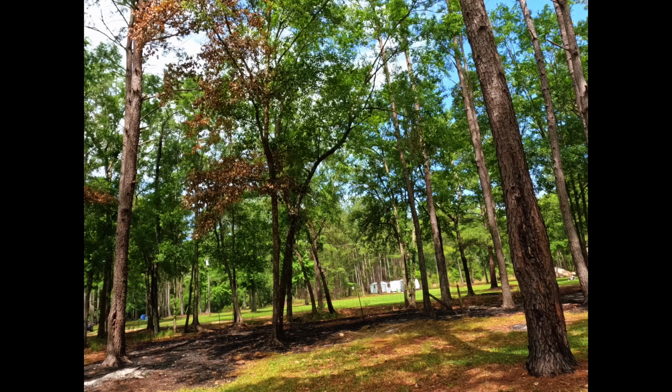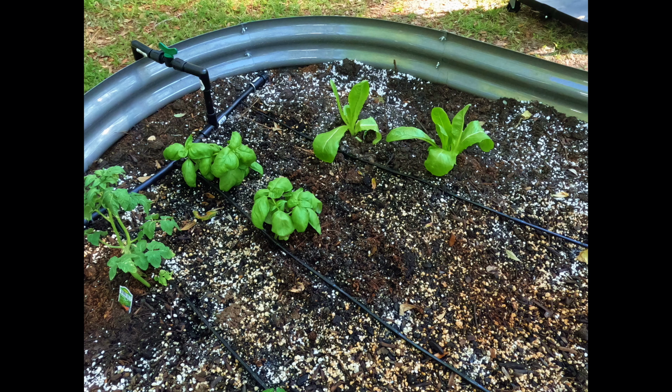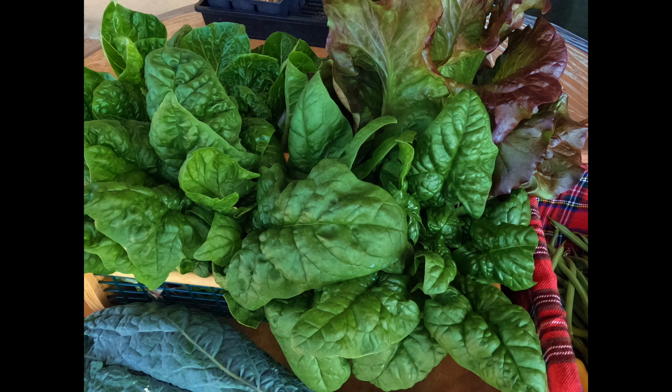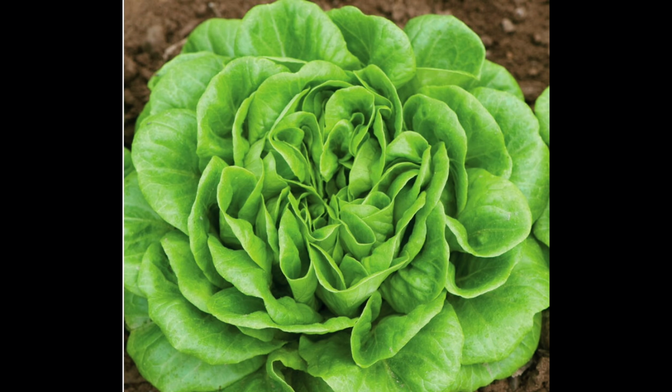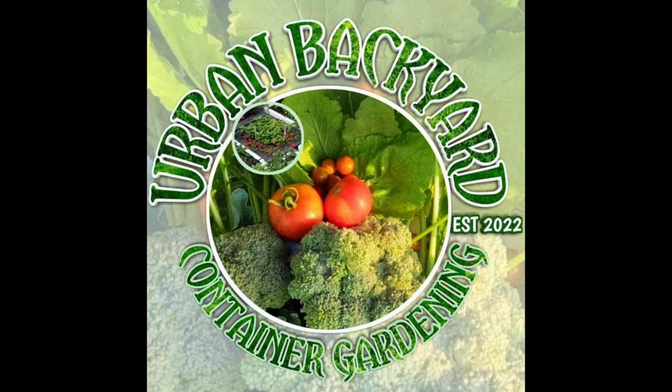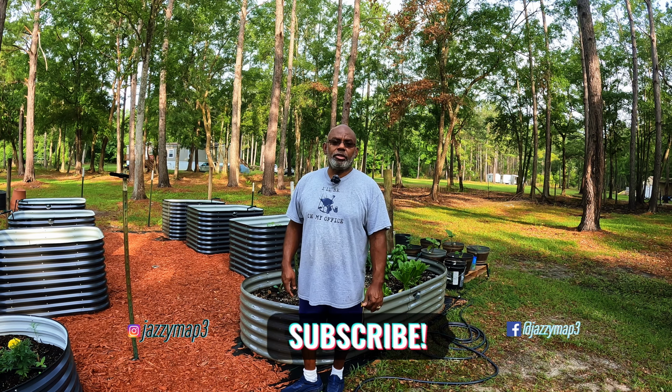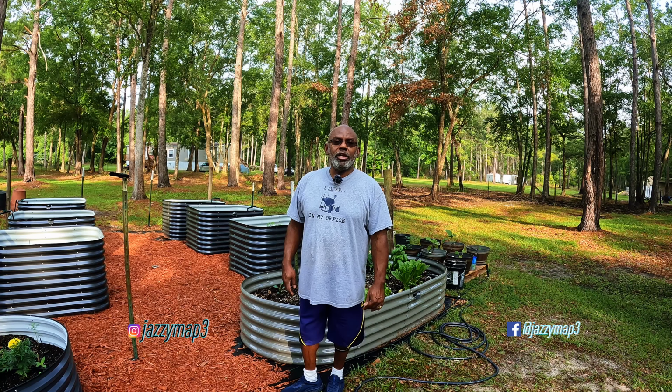Today's question: what is compost and what is it used for? Composting is a controlled process by which organic material is broken down and the remaining nutrients are used as an amendment into the soil, providing healthy benefits for plants.